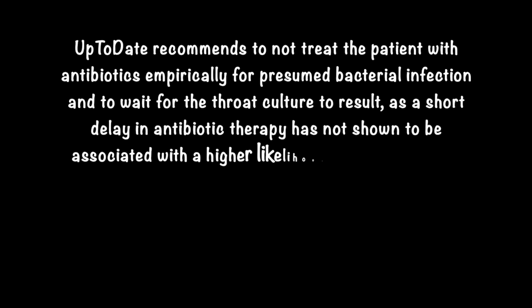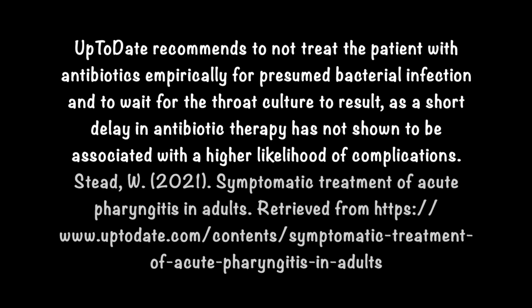However, for full transparency, literature does state that it is appropriate and likely preferred to not treat a patient with antibiotics empirically and to actually wait for the culture to result, as a short delay in antibiotic therapy has not been shown to be associated with a higher likelihood of complications.